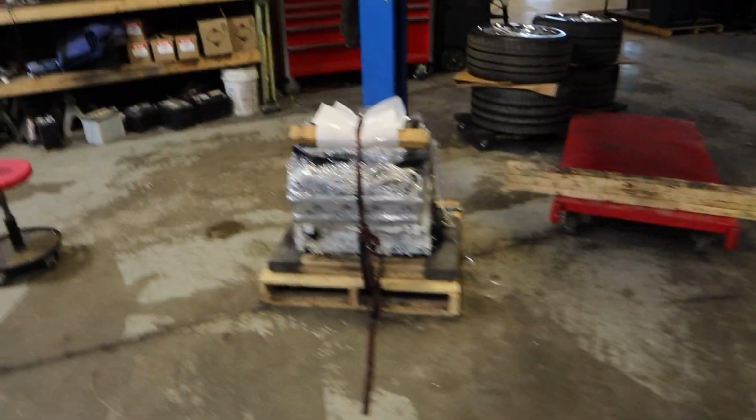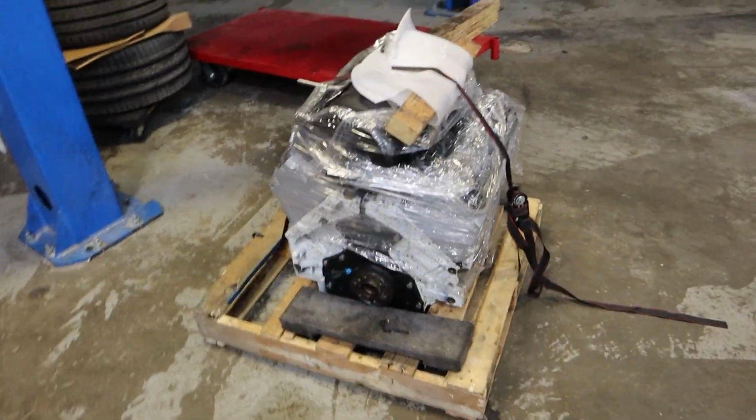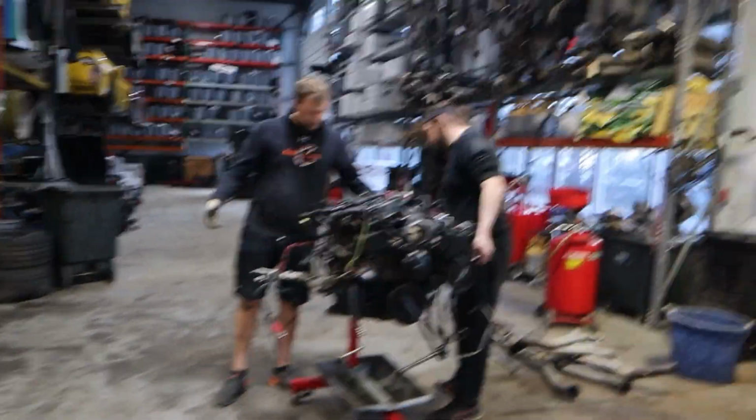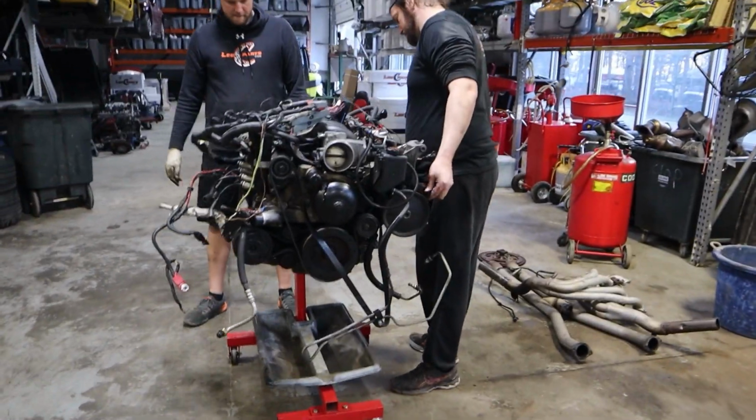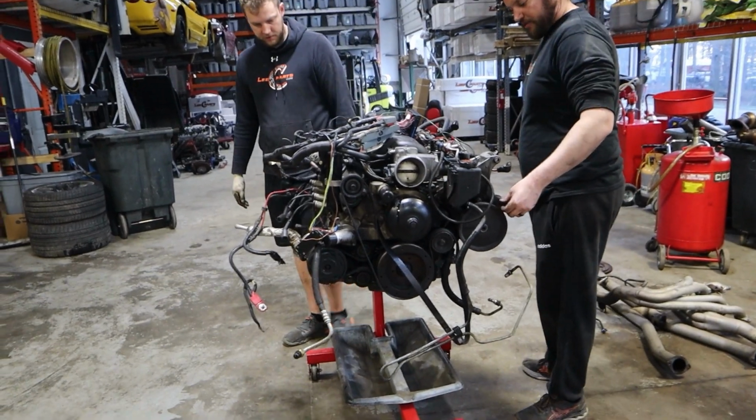All right, so like I was saying, this is the new motor. See how small this looks? This new motor is going to look like this once you transfer over all the accessories. You got some cleaning up to do. Yeah, I had some slight leaks and stuff.